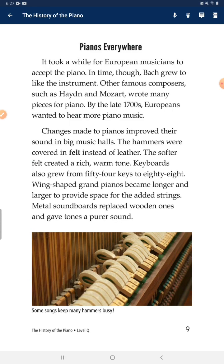Changes made to pianos improved their sound in big music halls. The hammers were covered in felt instead of leather. The softer felt created a rich, warm tone. Keyboards also grew from 15 keys to 88. Wing-shaped grand pianos became longer and larger to provide space for the added strings. Metal soundboards replaced wooden ones and gave tones a purer sound.